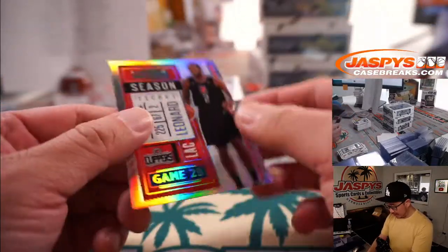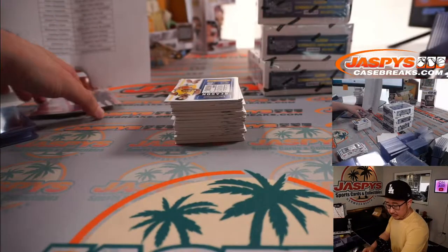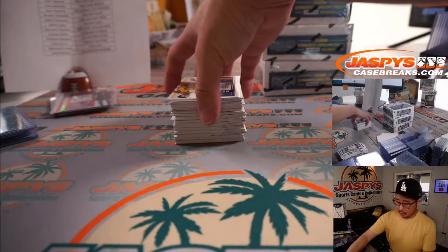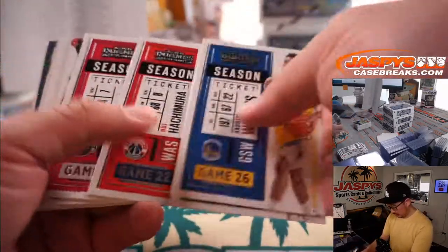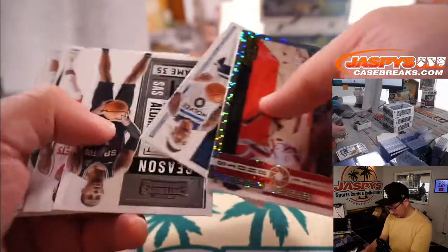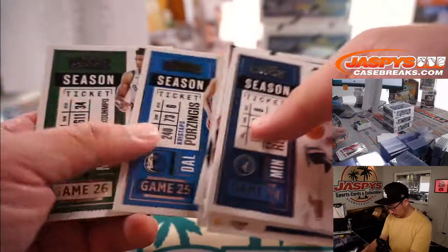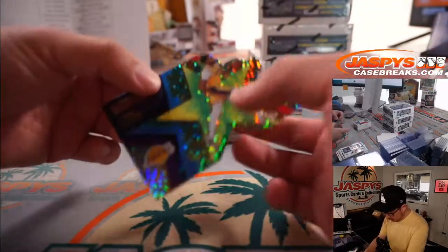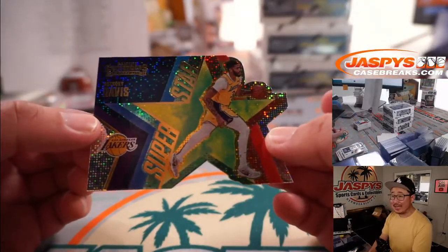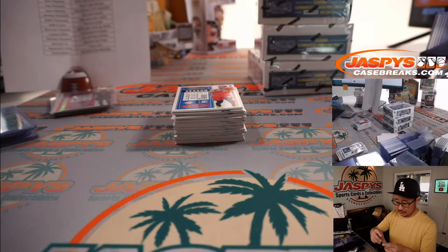One of those Contenders Optic cards. Kawhi Leonard for the clip show. It goes to Josh. And we got another Lakers die cut, another Anthony Davis superstar die cut for Ace. It's got my Lakers.